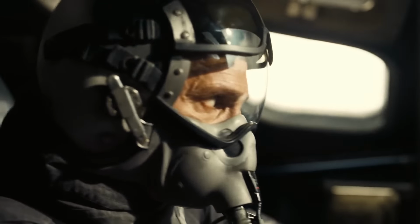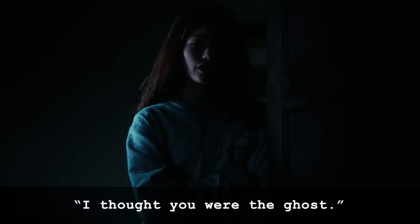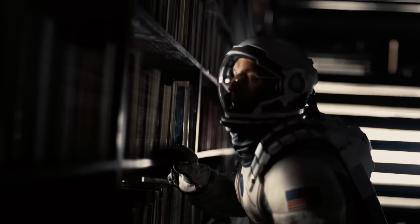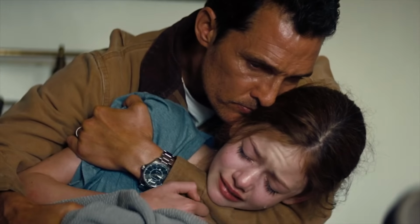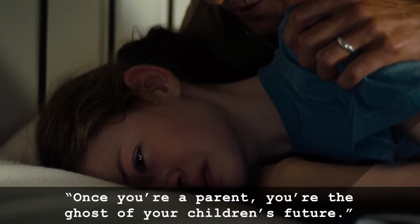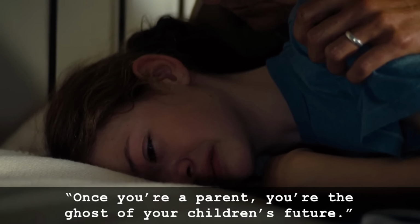So Cooper's flight was his nightmare. "I thought you were the ghost." And Cooper jokes that Grandpa is close to being a ghost himself. Christopher Nolan always provides the answer to his mysteries in the very beginning of the movie. Cooper himself is Murph's ghost, and he knows the older generation will always transform into the ghosts for their children. Once you're a parent, you're the ghost of your children's future.